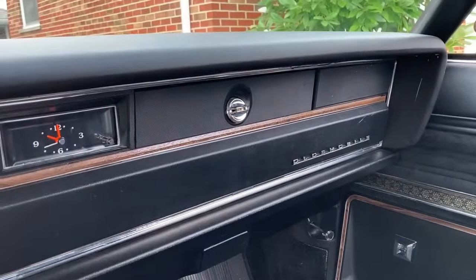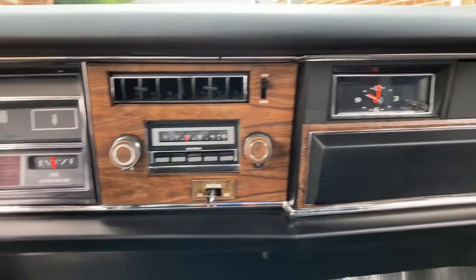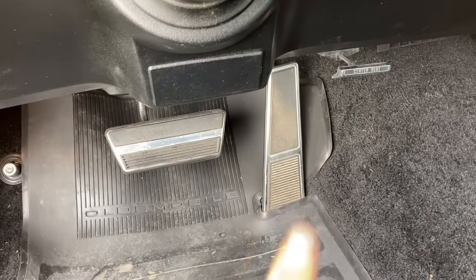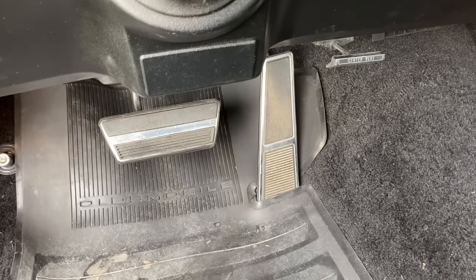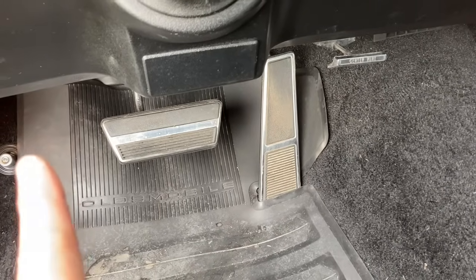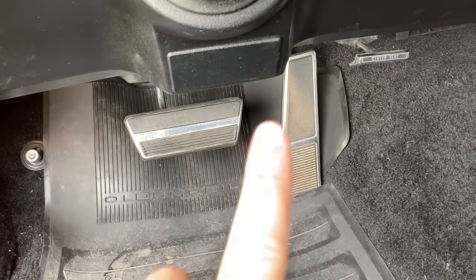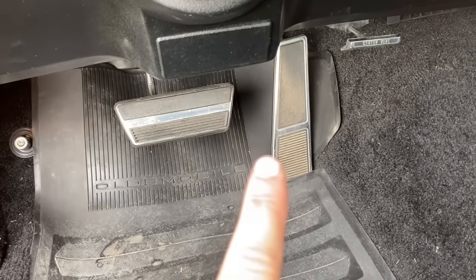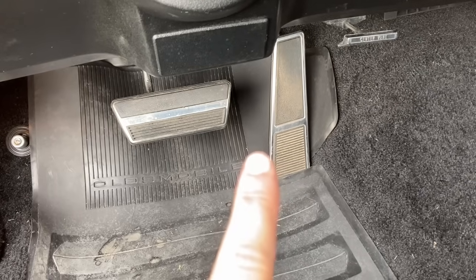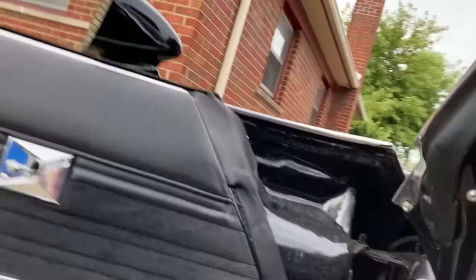Let's take a look at the trunk, which the trunk release is in here. Oh, that key buzzer. And gotta love Oldsmobile and the huge accelerator pedal, which by the way was smaller in this year than the 67, but still very, I don't know, pronounced. Even the brake pedal is huge. Although the brake pedal was common across the GM divisions, for whatever reason, the gas pedal differs. So the Pontiacs have a different gas pedal than the Buicks and then the Chevrolets. I have no idea why they thought that they had to have different accelerator pedals across the GM divisions.